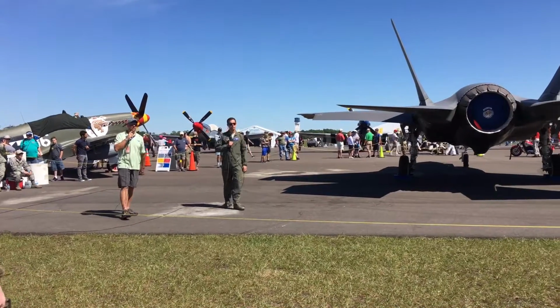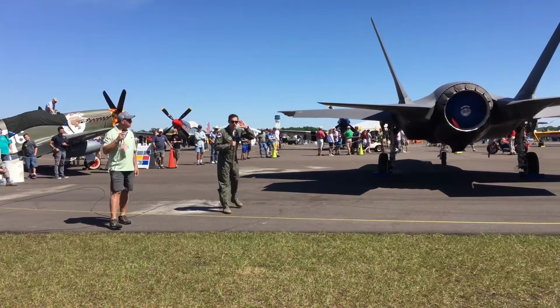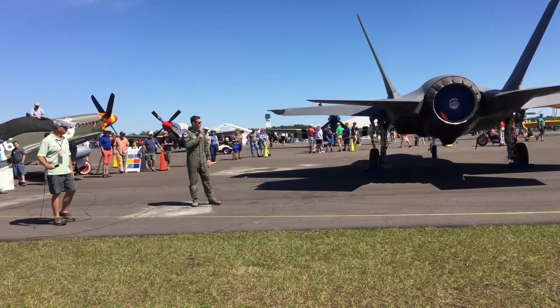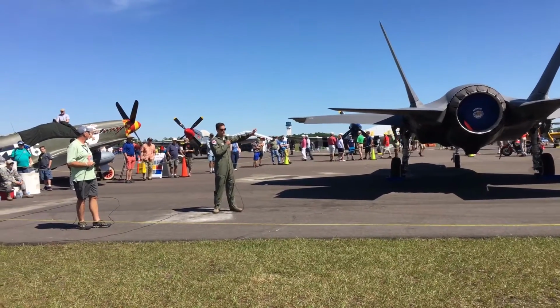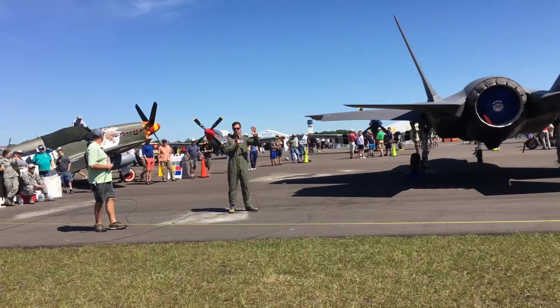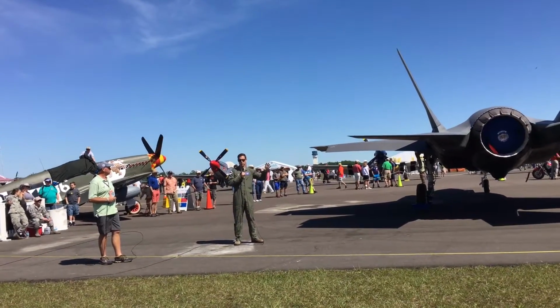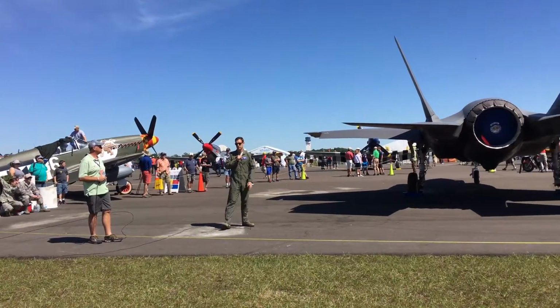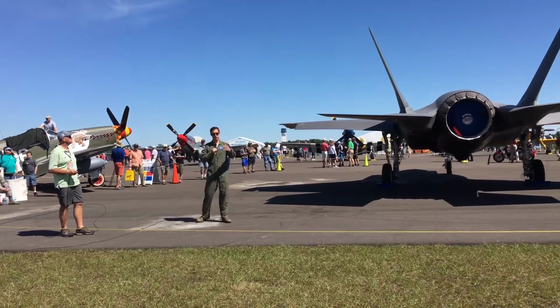The question was, does this have thrust vectoring, like an F-22? It does not. This is a fixed nozzle. It does not turn in any direction. It just opens or closes based on the power setting that I select, combined with the cooling that the engine needs. So it's just fixed straight out of the back.